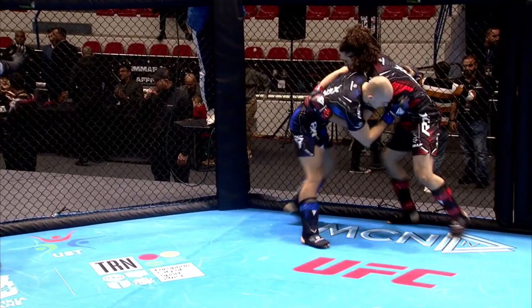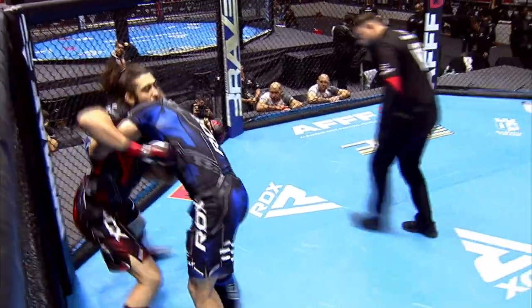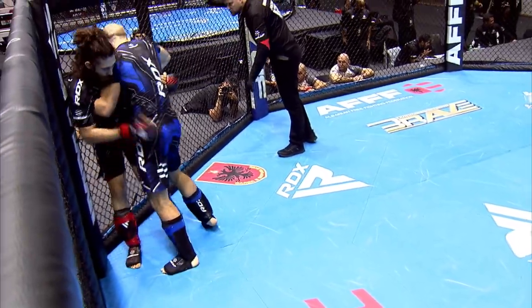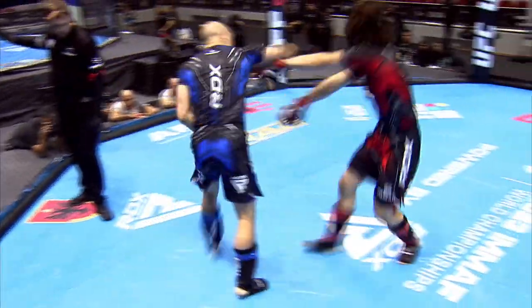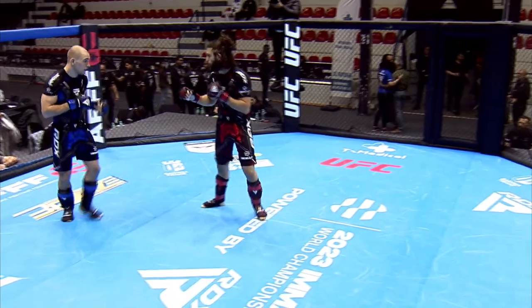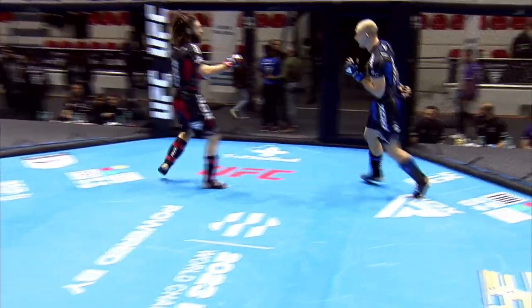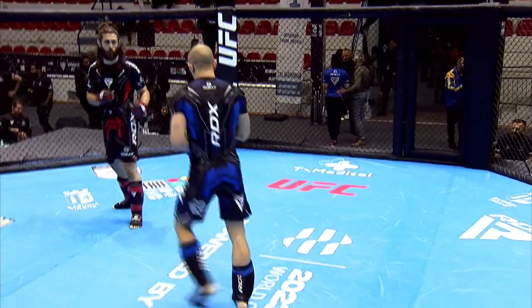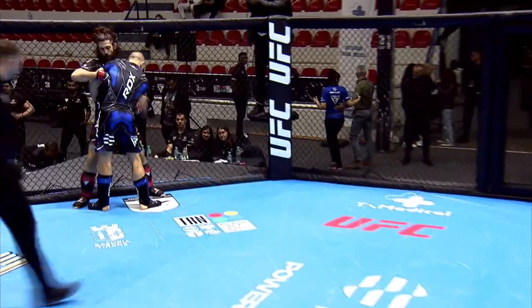Battle here on the outside for a dominant position or a takedown. Big knees for Christensen. Separation of Christensen. Wolski from Team Poland maneuvering around on the outside here. Using lateral movement, eats a body kick though. Side kick there from Christensen. Left hook to level change.